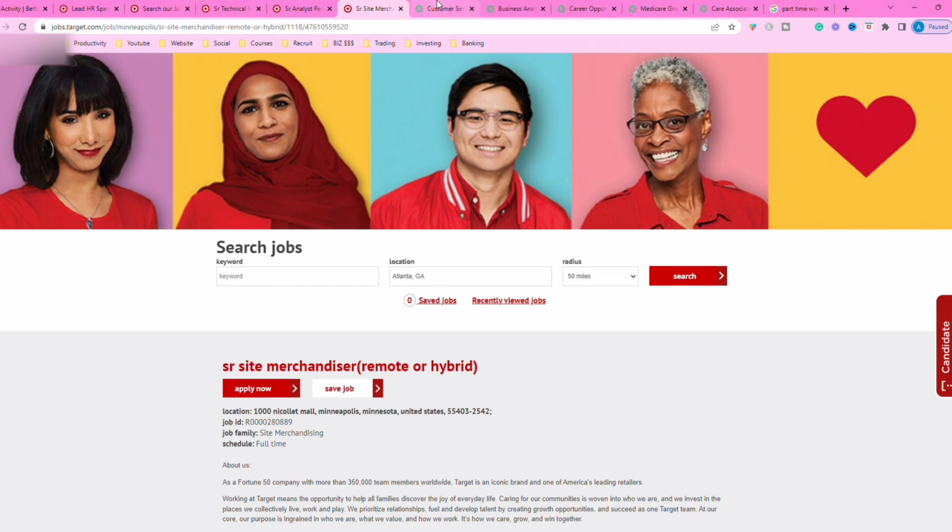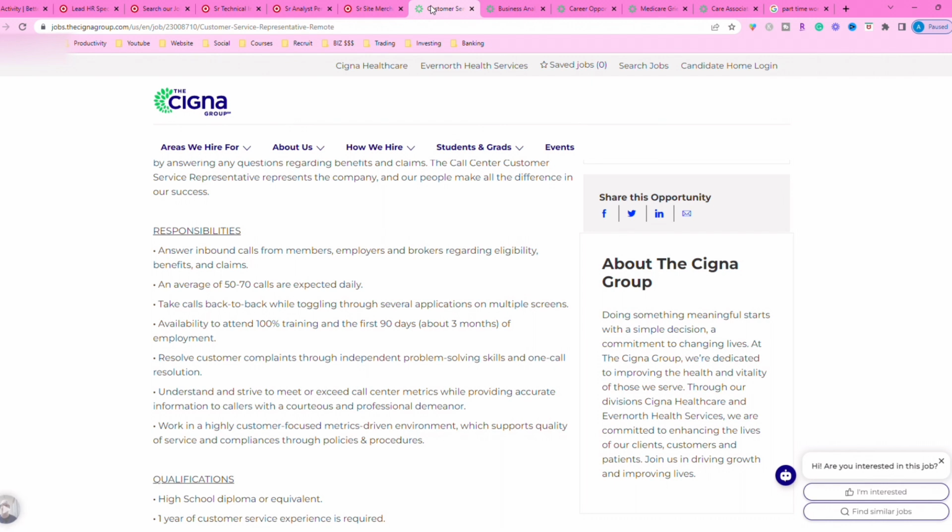So that position is with the Cigna Group. This is a health insurance company, Cigna Health Insurance. I'm pretty sure you've probably heard of them before. They're alongside Aetna, your Independence Blue Crosses, those type of different insurance companies. This is another subgroup of an insurance company, okay?